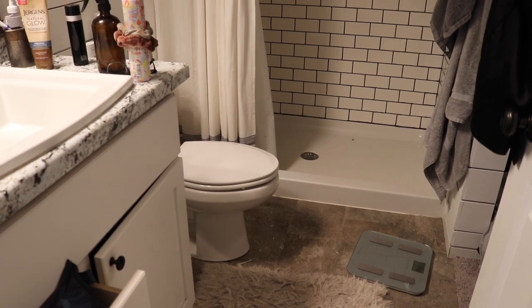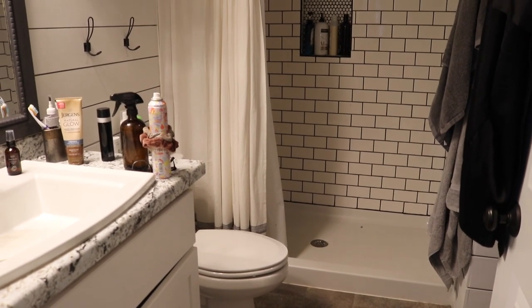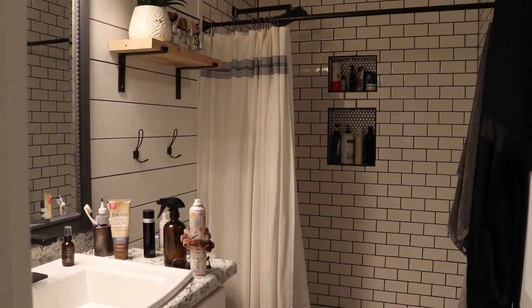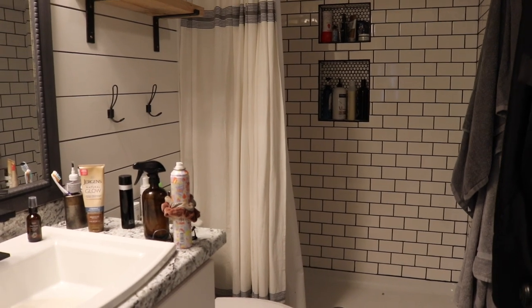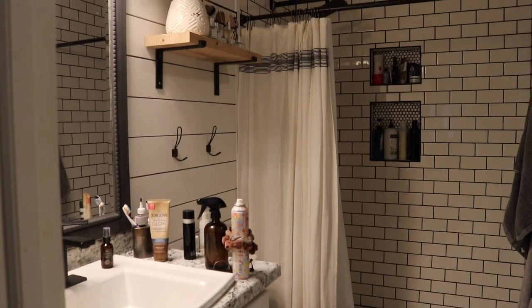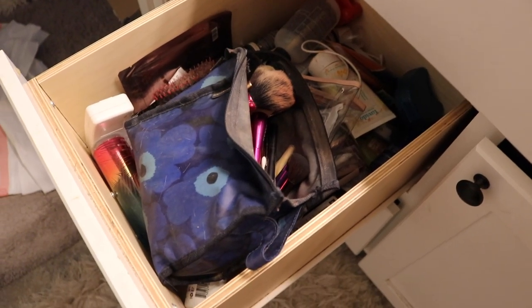Let's get this going. All right, so like I mentioned, this bathroom is an absolute disaster. We had just finished the remodel last weekend and I did not clean. I got a few of the things taken care of, but as you can see, after just a few days, I've got dirty towels, I've got stuff all over my counter, and where the real mess is inside of these drawers. So inside of these drawers, I'm just going to give you guys an overview.